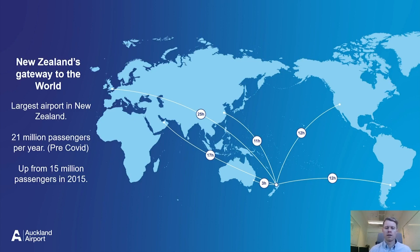Auckland Airport is located in New Zealand's largest city and is the primary gateway to our beautiful country. In the 50 years since Auckland Airport opened, how New Zealanders travel and where we travel to has changed significantly. At the same time, Auckland Airport has evolved and grown from only several 100,000 passengers in 1966 to 21 million in 2019. Much of that passenger growth happened after 2015, as has the significant increase in the number of international airlines operating at Auckland Airport.